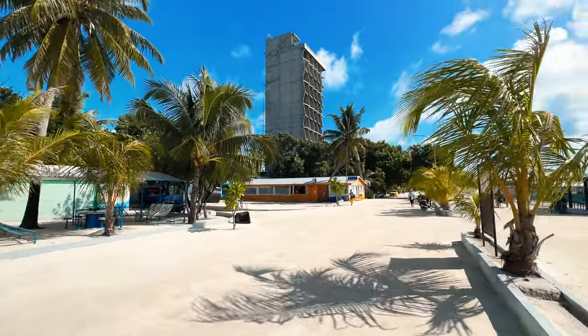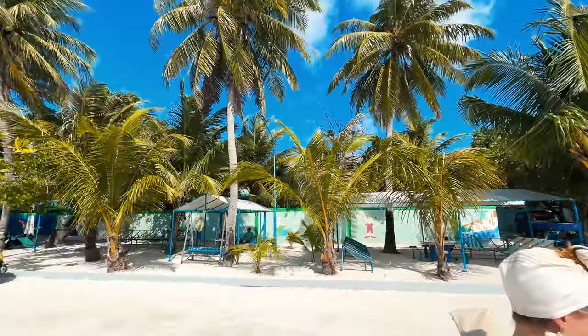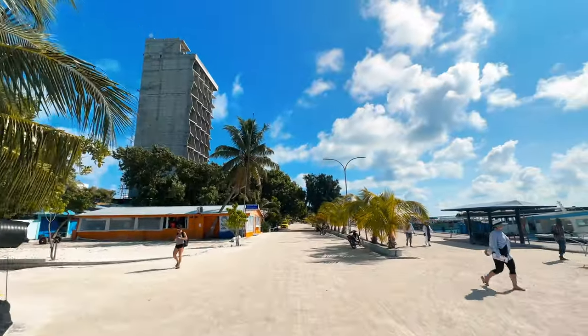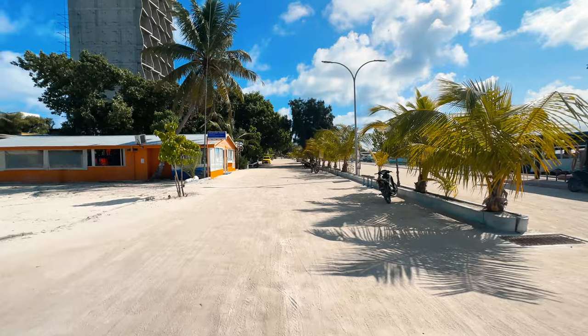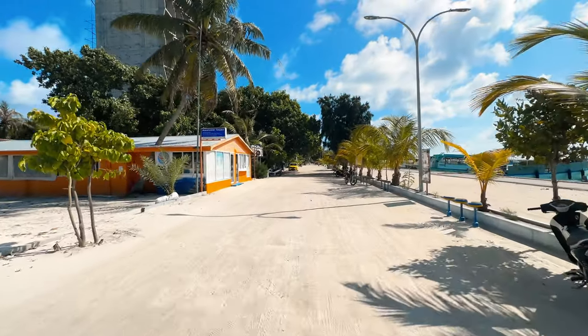So this is the opposite side. We're going to the opposite side of the tour area. The tour areas are all down that way. This way you'll find more restaurants and hotels. So we are moving a little bit away from the touristy area. However, it's still quite touristy and it is still very close to the Bikini beach.